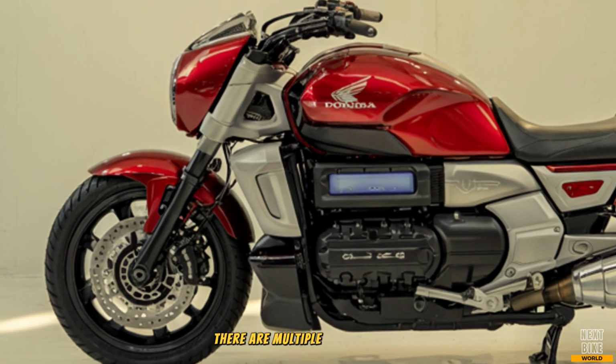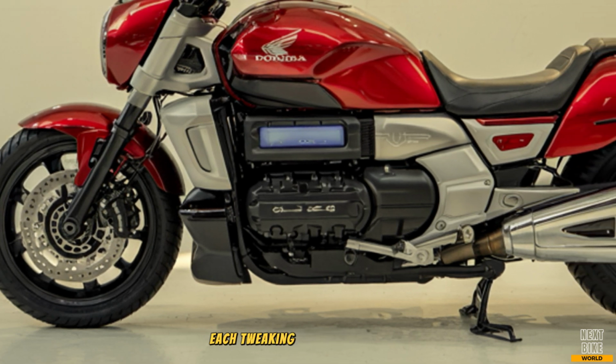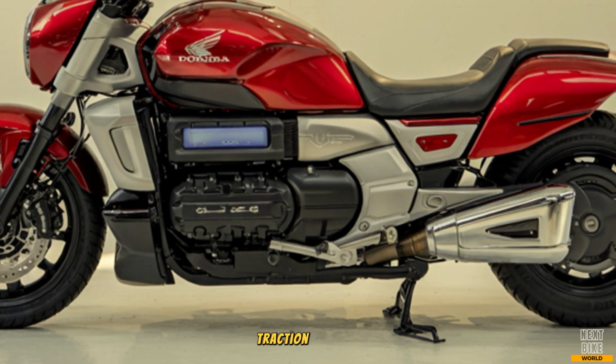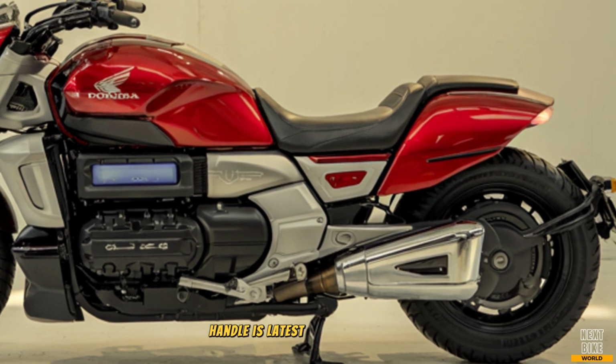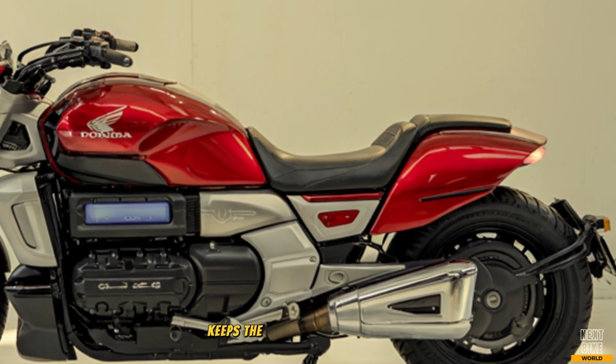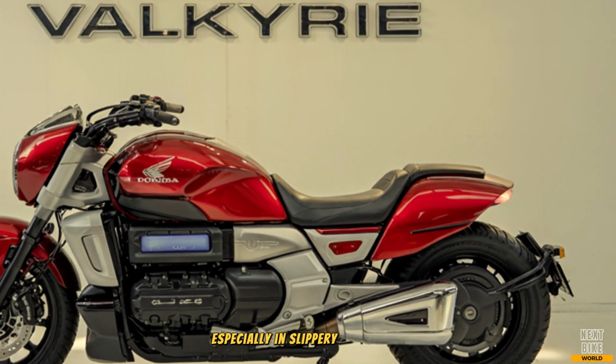There are multiple riding modes: standard, sport, and rain, each tweaking throttle response, traction control, and engine braking to suit the conditions or your mood. Honda's latest torque control system keeps the rear tire planted under hard acceleration, especially in slippery conditions.